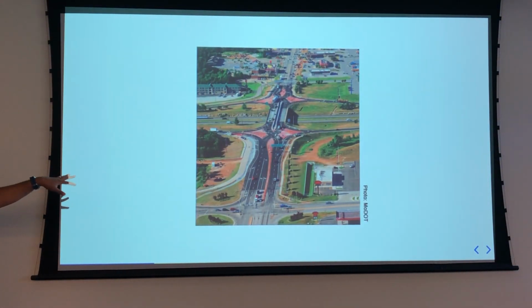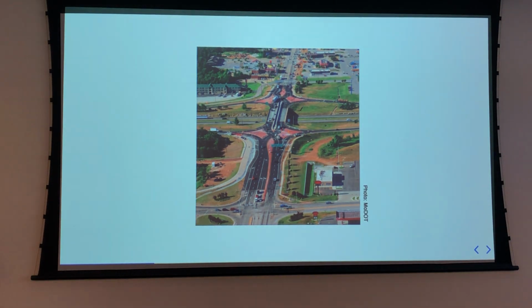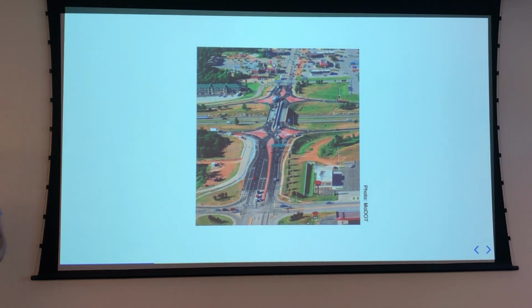So does anyone know what this is? Or have seen one of these? 435 in a row. Yeah. I can't remember what they're called. Yep, it's called the double crossover diamond, and it's actually very close to my work, 435 in a row, but they're building more and more.